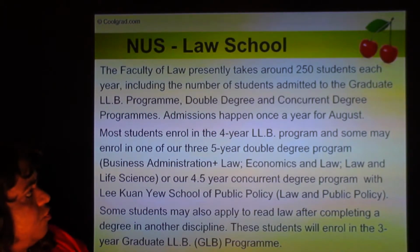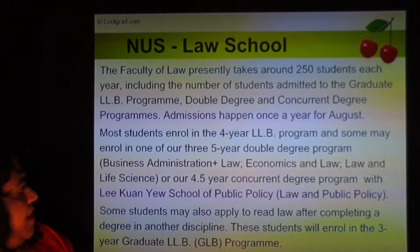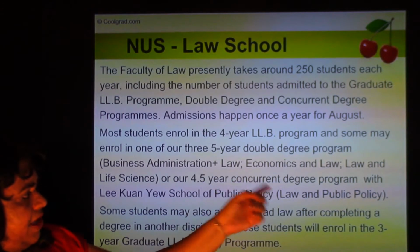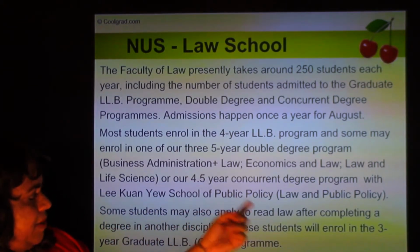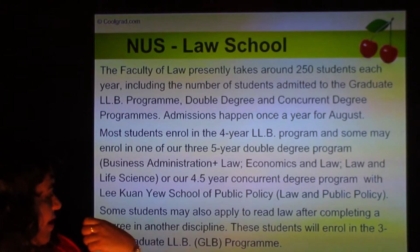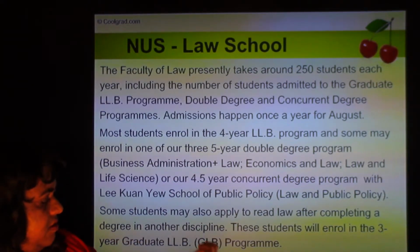The Faculty of Law presently takes around 250 students each year, including the number of students admitted to the graduate LLB program, double degree and concurrent degree programs. Admissions happen once a year, in August. Most students enroll in the 4-year LLB program, and some may enroll in one of our 3.5-year double degree programs, Business Administration and Law, Economics and Law, Law and Life Science, or our 4.5-year concurrent degree program with the Lee Kuan Yew School of Public Policy, Law and Public Policy. Some students may also apply to read law after completing a degree in another discipline. These students will enroll in the 3-year graduate LLB, or GLB, program.